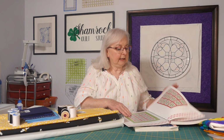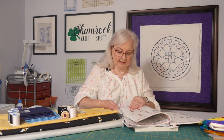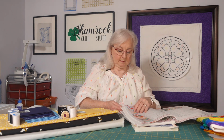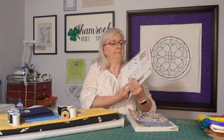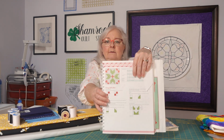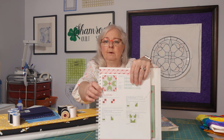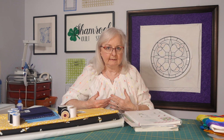So I'm looking at, where was this? Page 40. Well, now that I'm thinking about it, I think it was page 41. Sorry. And look at there, I've got a marker. It was this pattern here with the green and the red. It's pretty simple. It's a lot of repetitive stuff.